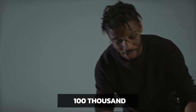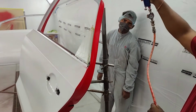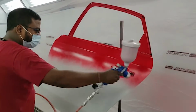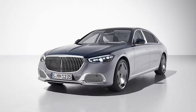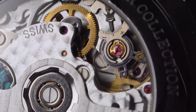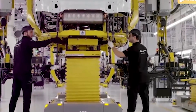According to TMZ, Kim spent upwards of $100,000 on a paint job to keep everything she owns in the same color palette. According to their sources, the custom paint job was done by Platinum Motorsports in Los Angeles, and the color is a very specific Rolls-Royce gray that's not typically available off the lot. Since it's not a simple paint job, each car took about a month to complete. Before the color could be applied piece by piece, the 3 cars had to be disassembled.